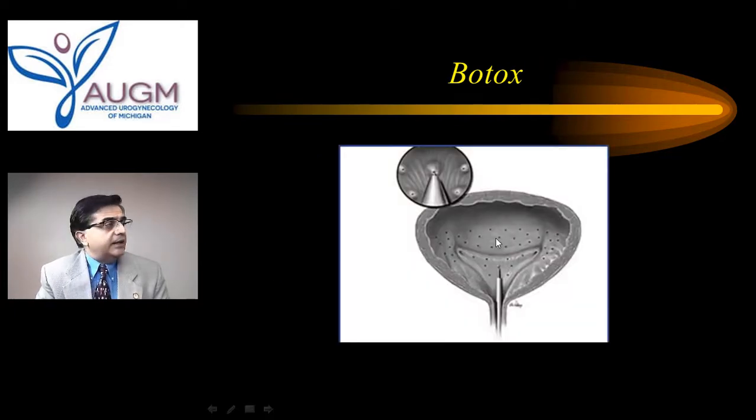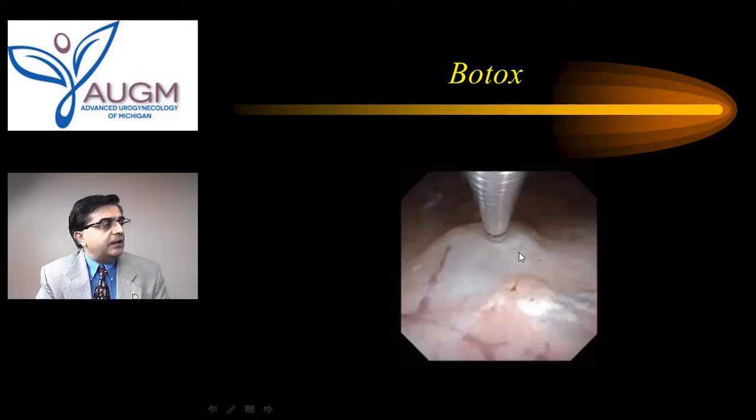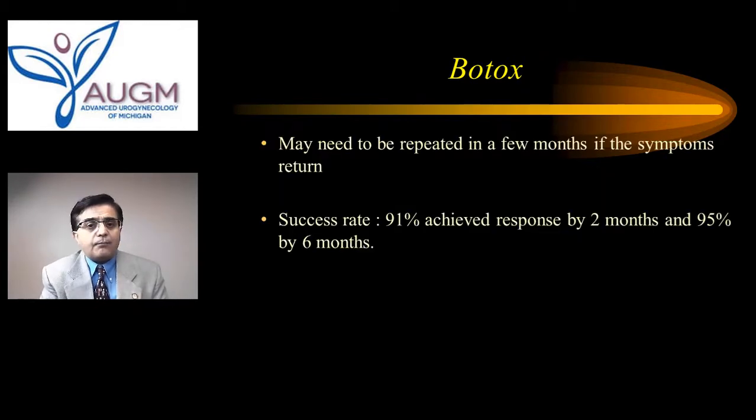How it is done is that we pick and map certain aspects of the bladder where we put this in, and when we put the Botox inside, we create a bleb under the bladder lining. This is where the Botox goes in and works on the muscle, and therefore it paralyzes certain aspects of the bladder muscle wall and prevents the propagation of an effective contraction that could lead to urinary leakage.